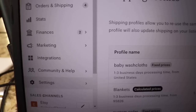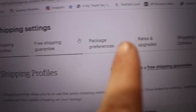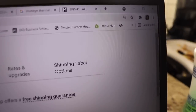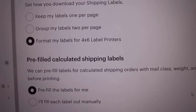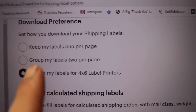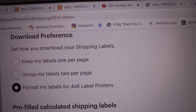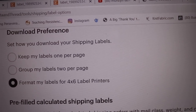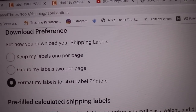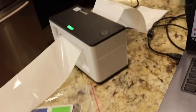So what we had to do basically was go over to settings, open up shipping settings, and then you have all these tabs up top. We clicked on shipping label options, and if you scroll down, you'll have download preference. I actually had it on group my labels per page because I was printing them out onto printer paper. But now that I have a label printer, I needed to switch the format to a 4x6 label printer setting. So it had nothing to do, again, with the printer.